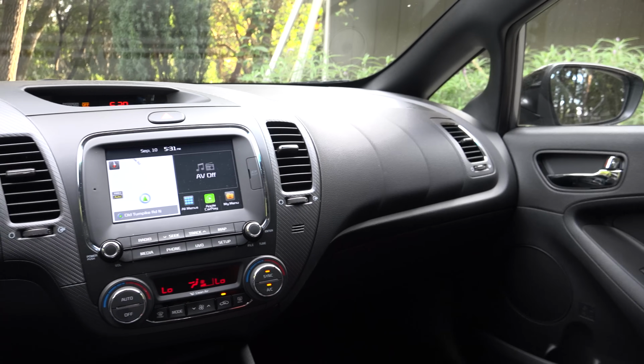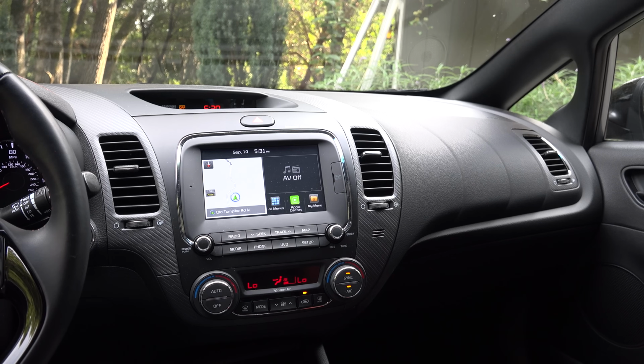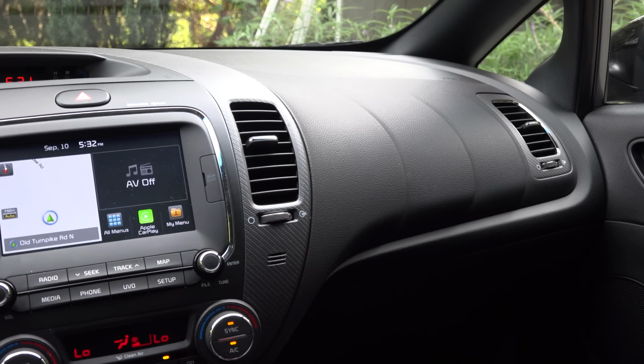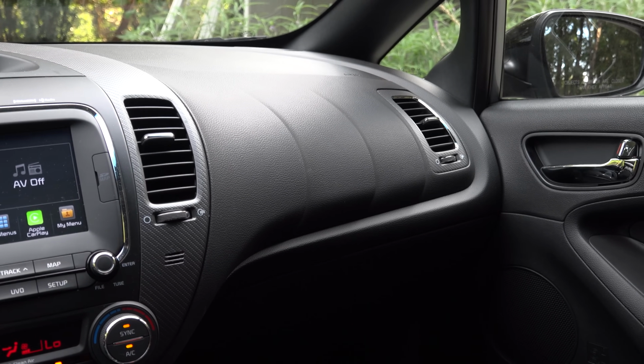Moving over to the dashboard, it's obvious that the Forte comes from a slightly different design generation than the other Kia models that you find on the dealer lots. The shapes and the material selections going on in this cabin are a little bit different than we find in the subcompact Rio or the midsize Kia Optima.